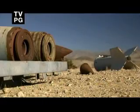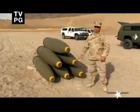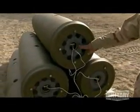China Lake's biggest exercises involve decommissioned heavy ordnance. What we have here is 6 Mark 84 general-purpose bombs. They're up here for disposal. We're going to take the back ends of these things. These are unfused, so we got an open fuse well.